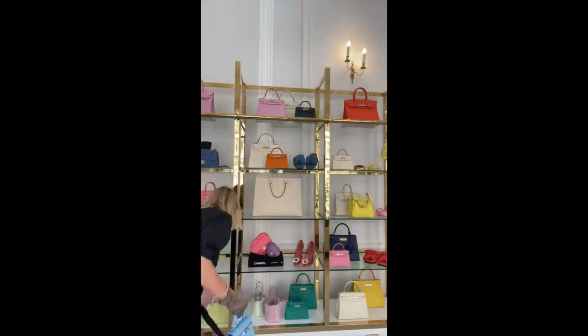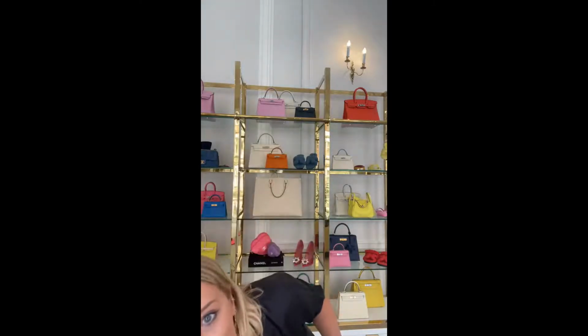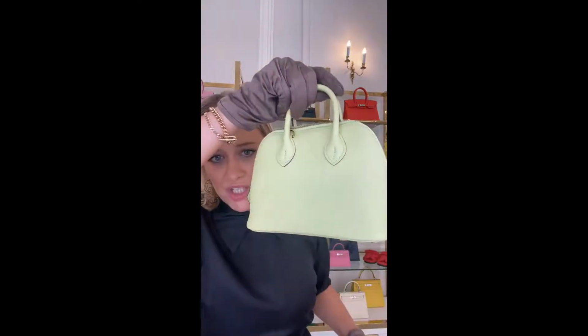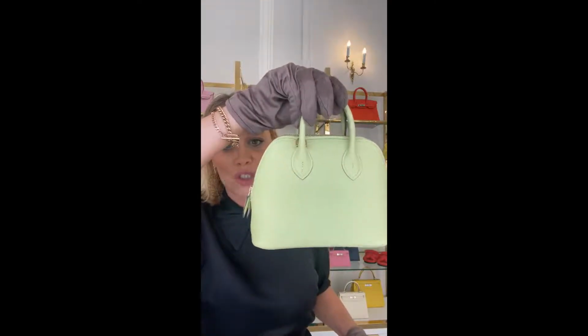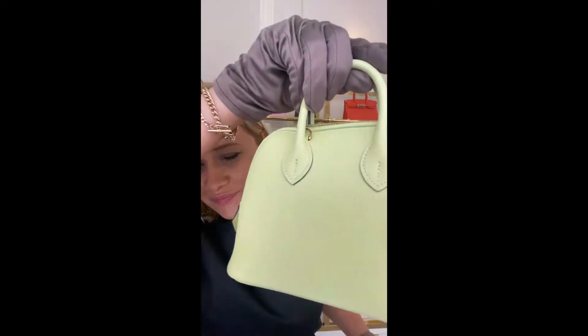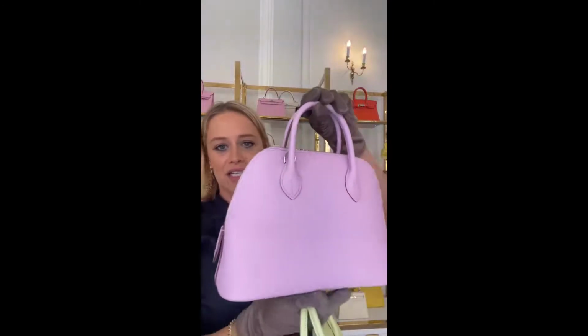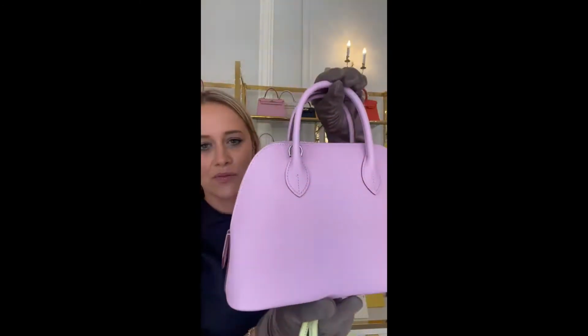We do have, just as a comparison, hang on a minute, I will come back to the blue Celeste for you in a second, Nina. I have two tiny Bleus here, so this will not give an idea on scale whatsoever, but the chèvre is beautiful. This is in jaune bourgeon, which is, again, a tricky one to say for me. Chèvre leather has that lovely neat, natural graining, whereas the Epsom is obviously much more structured.